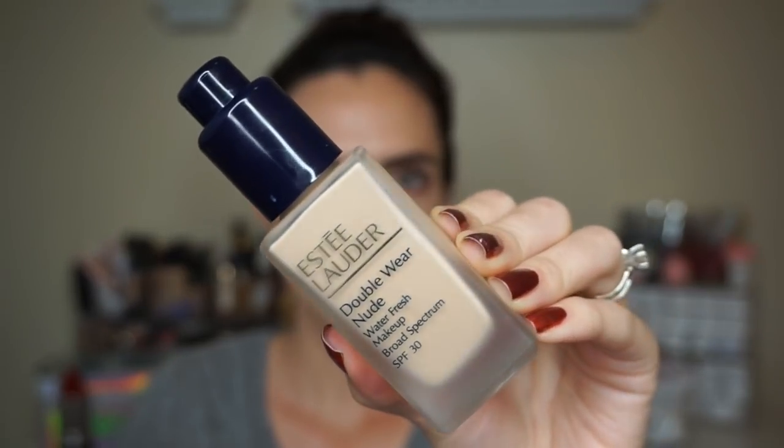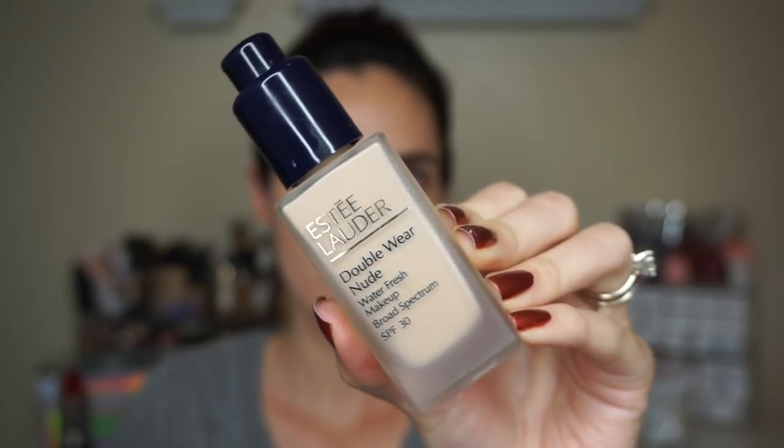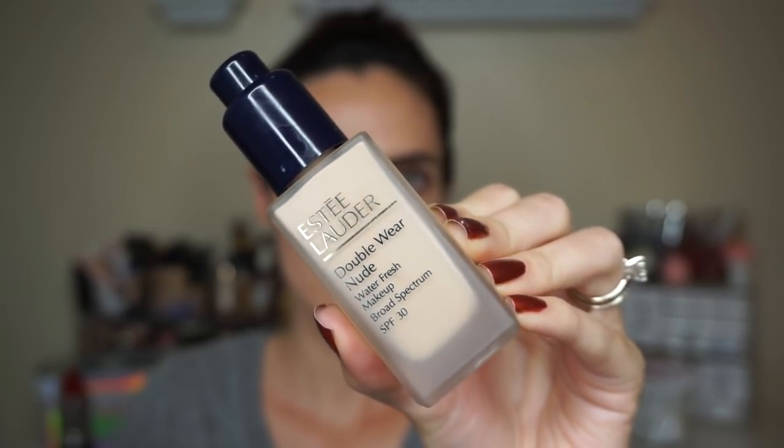Next up for my light coverage favorites is the Double Wear Nude Water Fresh makeup from Estee Lauder. This one goes for $42. It only comes in 12 shades. I do hope that they'll expand because their regular Double Wear foundation does have more shades. This foundation really hits the sweet spot for me. It's hydrating, but it doesn't end up looking greasy. It has just the right amount of coverage.